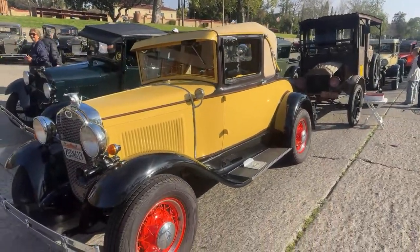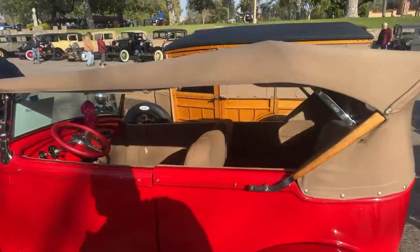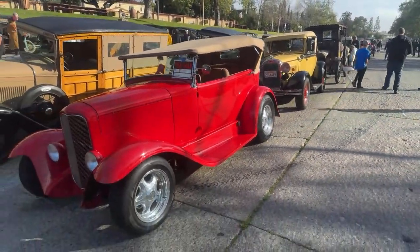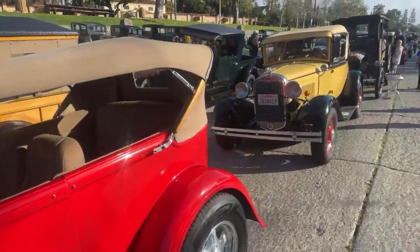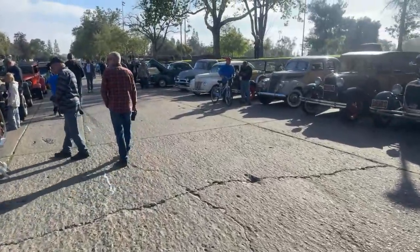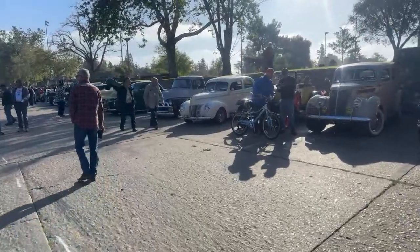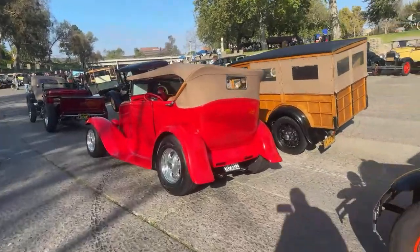1930 or 31 Model A. Here we go. It's a two-door touring Phaeton. 31 Ford Phaeton with 32 grill. Guy in the 40s trying to get out of there. A 1940 Ford. I can't wait. We're just gonna keep going. We're gonna finish our walk around.